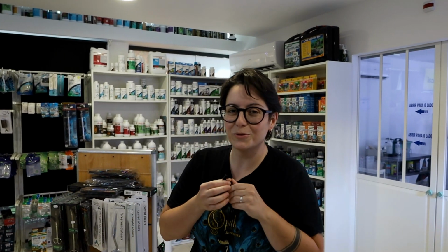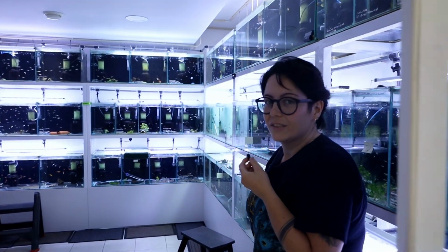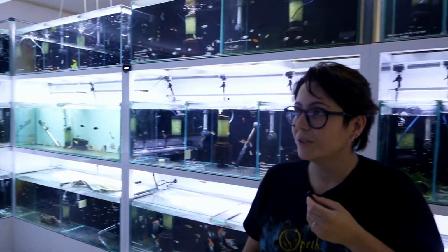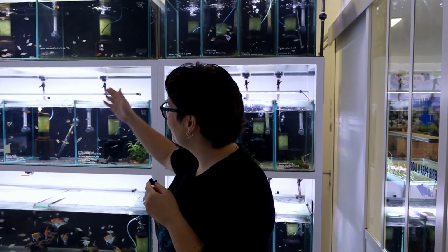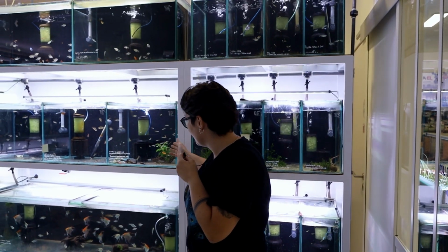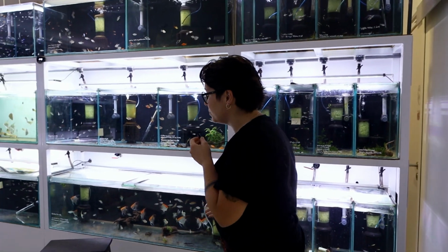Okay, so welcome to our fish room. You can enter inside this little space. So we have a lot of aquariums with a lot of different fishes. This room is acclimated with AC. We have different spaces for different fishes. For example, we have Albino Corys over here. We have angelfishes over there in the big aquarium.